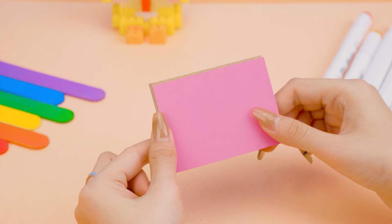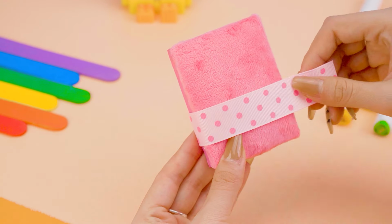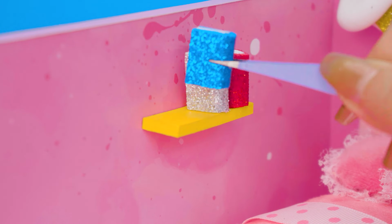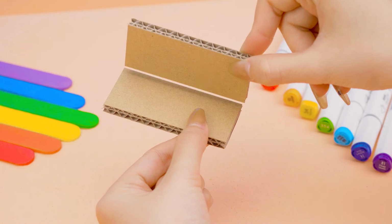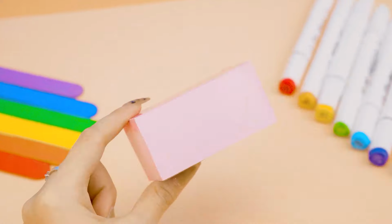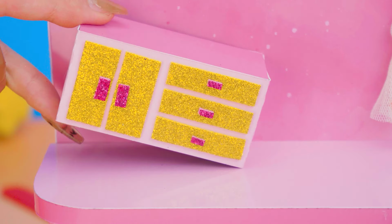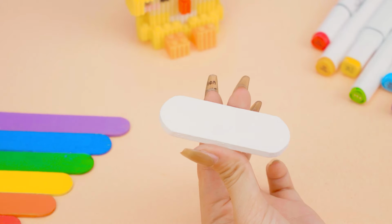I will make soft mattress with a lot of cotton. Put two cute pillows on the bed. I will build a bathroom. Finally, I will make a bathtub from Foamex.